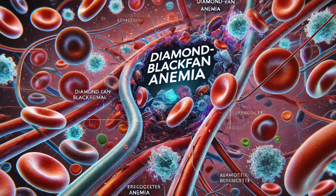There can also be abnormalities with the eyes, heart defects, and urogenital anomalies. It almost seems like that ribosomal defect is affecting multiple developmental pathways, not just the one for making red blood cells. That's a great observation. And it makes sense, considering that ribosomes are so crucial for all cells, and those mutations in ribosomal protein genes, well, they can have these wide-ranging developmental consequences.